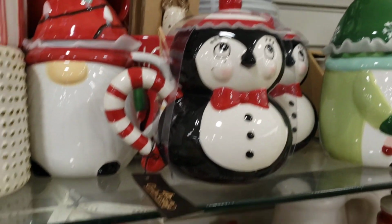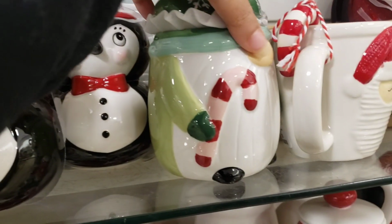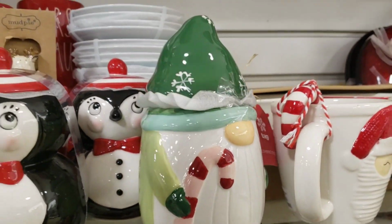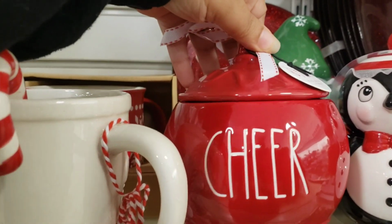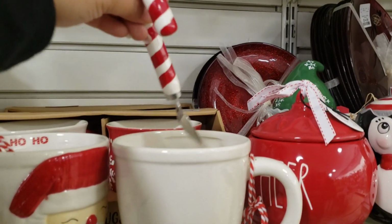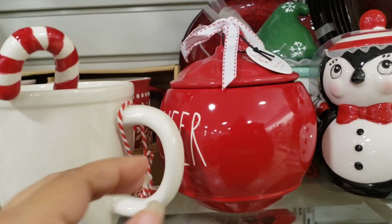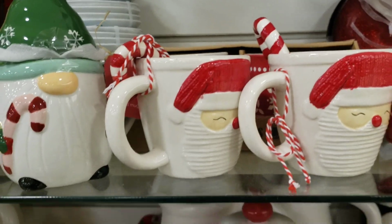Look at that. Oh, this is cute. Adorable. Is this a candle? I don't know, and I have to be very careful. Oh wow, this is so adorable. Look at the spoon. Let me see the front. Oh, I can see it's the snow guy here.